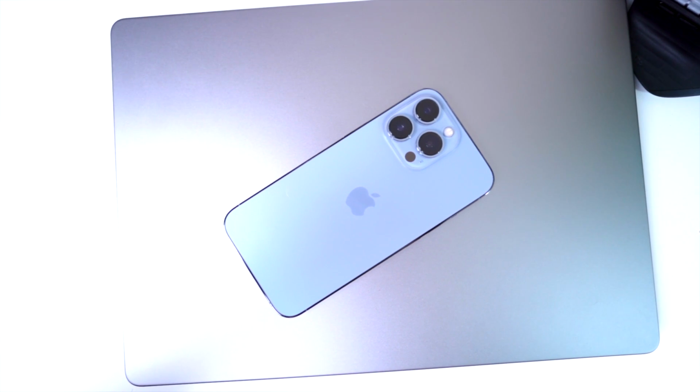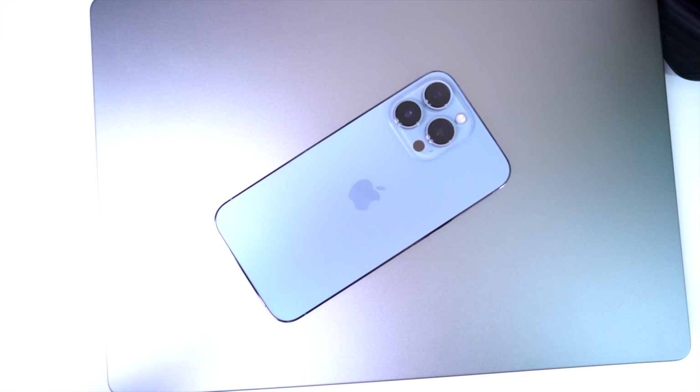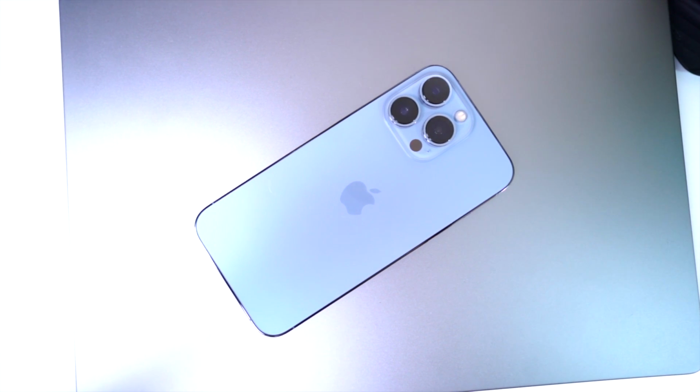Wow, so time really flies. I can't believe it's been about 1 month since the iPhone 13 Pro was released, and I've been using it every single day as my main phone. So I figured I'd do a report back and tell you guys all the things that I like about the iPhone 13 after using it for 1 month and all the things I don't like.